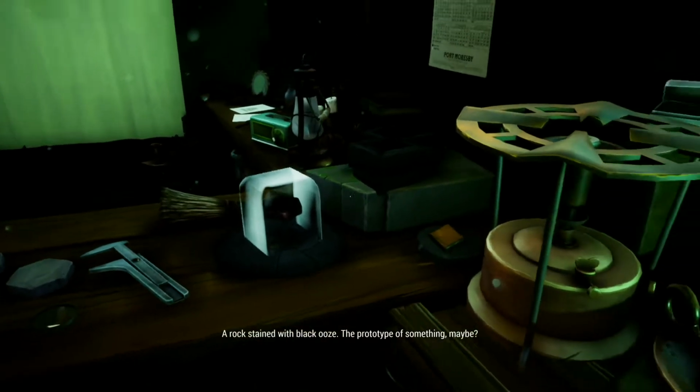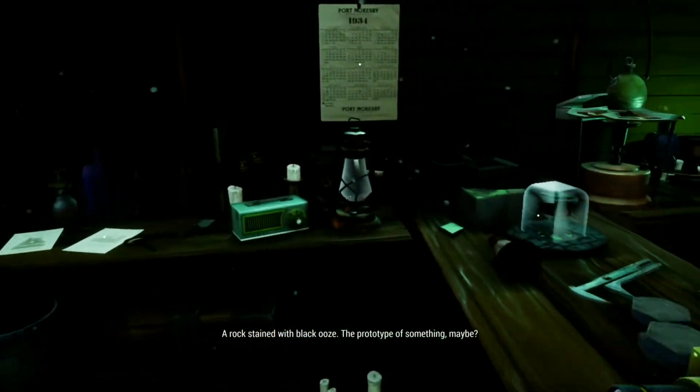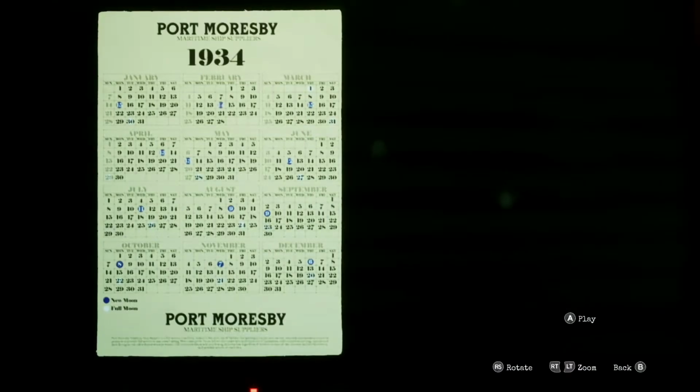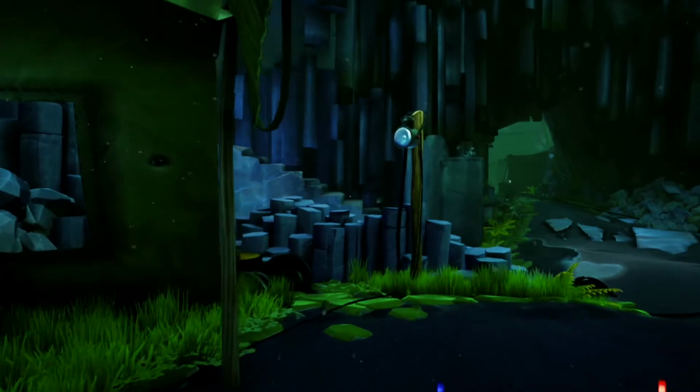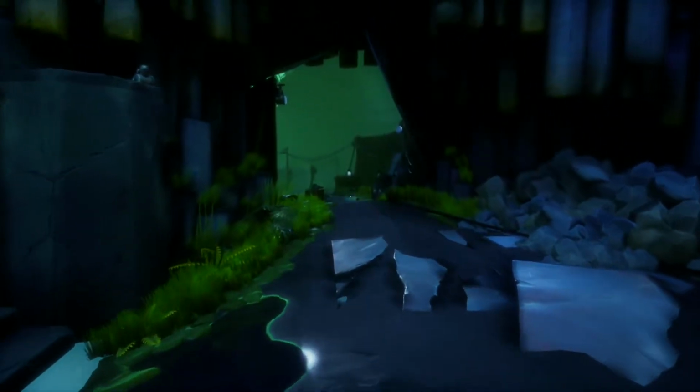A rock stained with black ooze. Looks like the prototype of something. I want to take a look at this again. Yeah, okay. You know what? We need to get power going, so let's head to the ship, because the ship is where the power's coming from.